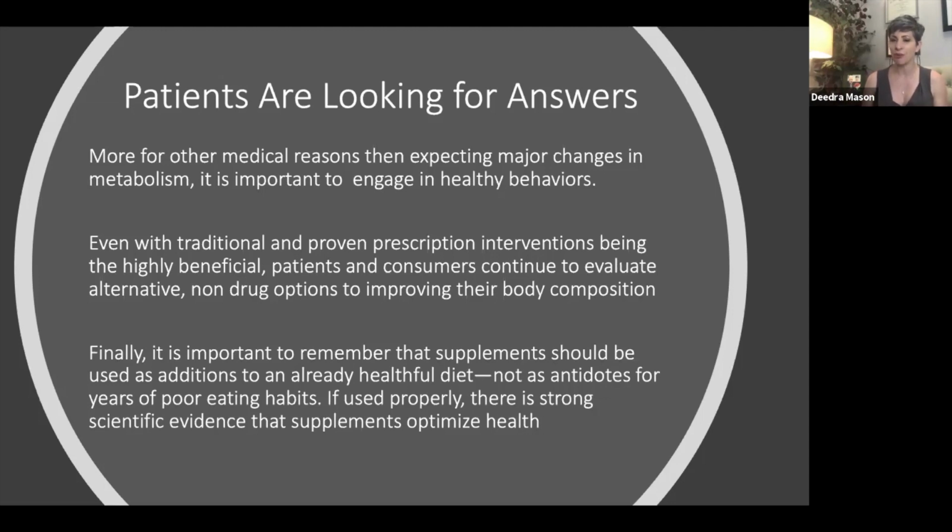It's important to remember that supplements should be used in addition to an already helpful diet, mindfulness, a good night's sleep, and exercise. But they're not antidotes for years of poor eating habits. We need to share that information with our patients, that when used properly, there's strong scientific evidence behind the use of weight loss supplementation, multivitamins, antioxidants, omega-3 fatty acids, and many of these nutrients that are lacking in diet that can help them achieve a more robust metabolism.